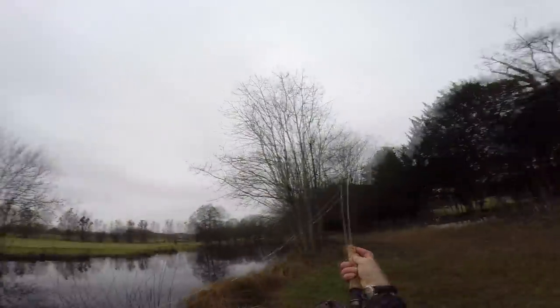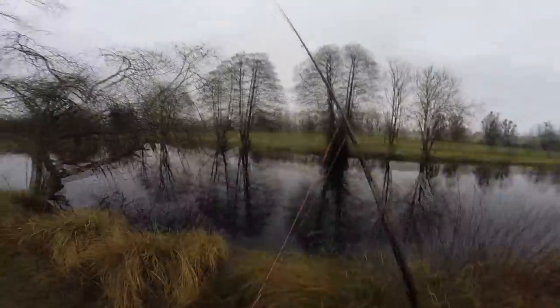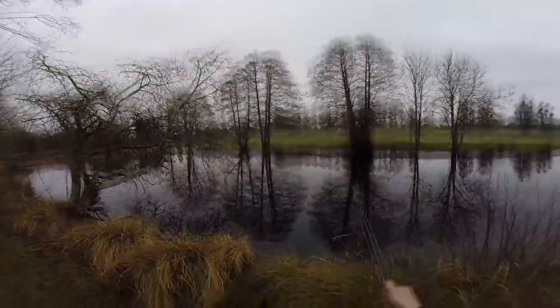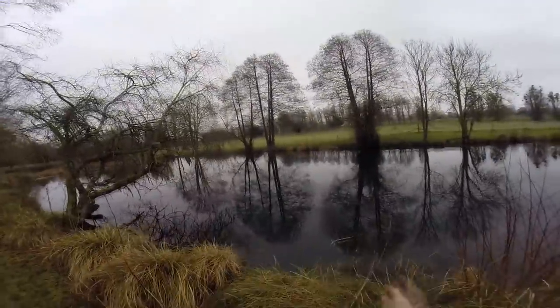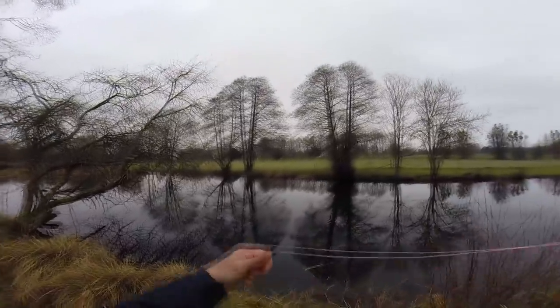Of course, you can catch carp on a fly. Normally in the spring. Oh God. That's a fly gone. All in my lead. That was lucky. That was lucky, boys. Okay, maybe I won't be fishing this spot very long.